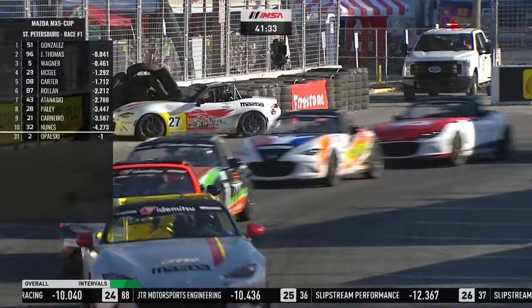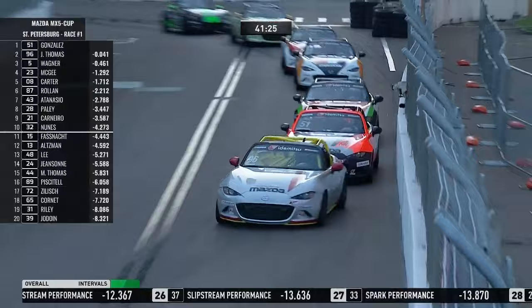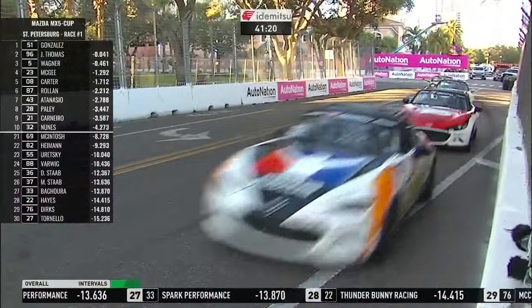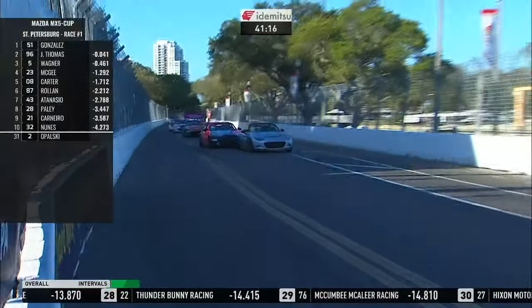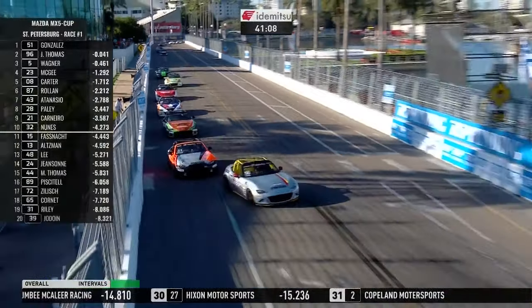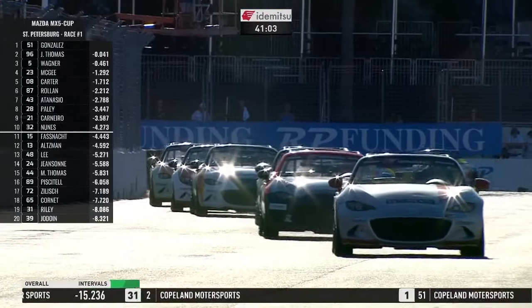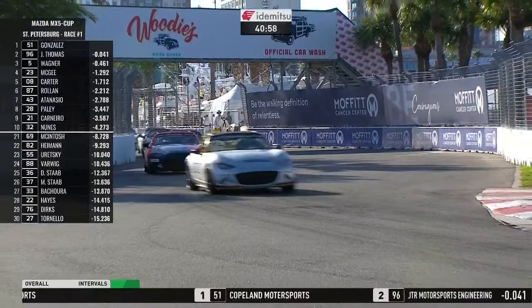Local yellows and debris flags there, and we have got a rescue vehicle ready to go to try and pull Tornello out of the tyre wall, but the leaders here are still racing. Yes, they are, and I did get a report, John, that Tornello actually hit another car and then hit the wall. So there was a bit more complexity to that incident than we initially saw. Jared Thomas, though, with the lead of the race after only 2 laps. We still have Tyler Gonzalez hanging on in 2nd, and then Gresham Wagner patiently waiting in 3rd.